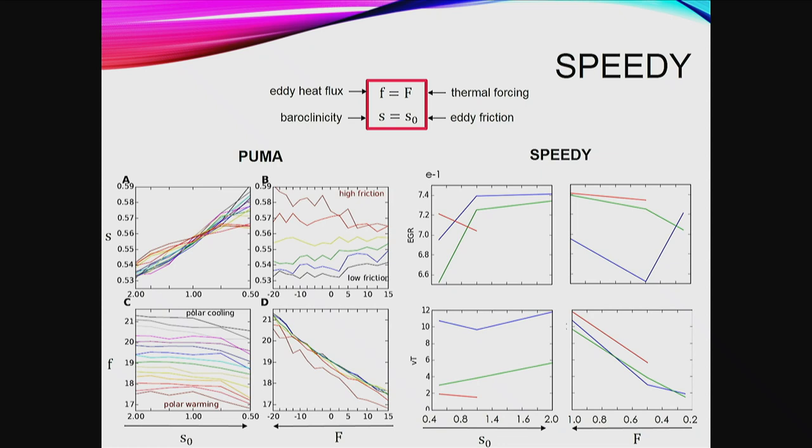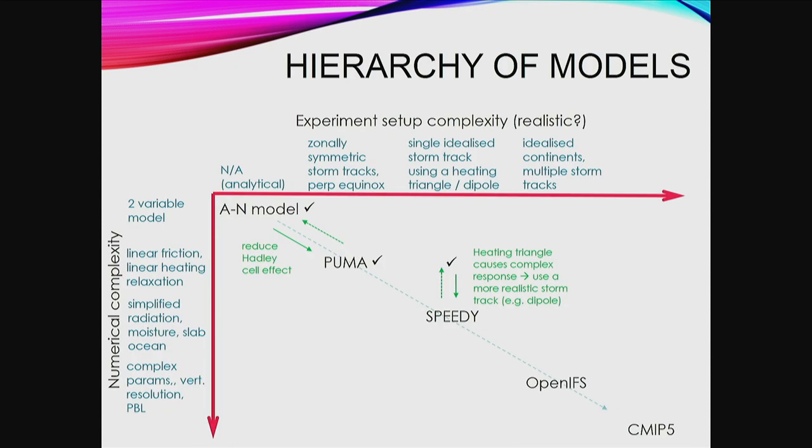Having said that, if you look at the spatial maps of the Speedy response, they are a lot more complicated, especially around the triangle. There seem to be perhaps unrealistic structures when you force it with the friction. That's kind of a problem. So I went back to Puma and tried this triangle experiment in the simpler model, and I get the same structures. Now I'm trying to design a different forcing, creating a different storm track using a heating dipole instead of the triangle, to see if these unrealistic features can be eliminated from the model runs.